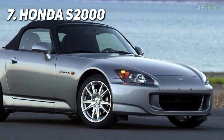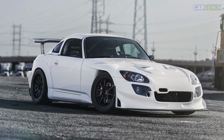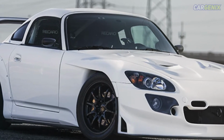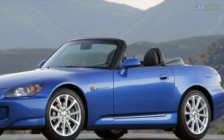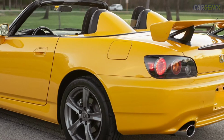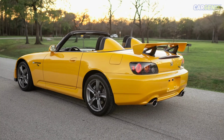7. Honda S2000. This might be one of our favorite sports cars of all time, and we think it's great you can get behind the wheel of one for under $10,000. There isn't a lot to choose from, and many of them have more than 100,000 miles, but Honda's reputation for reliability goes a long way here. If you're looking for a great weekend or track car, a used Honda S2000 has very few competitors.